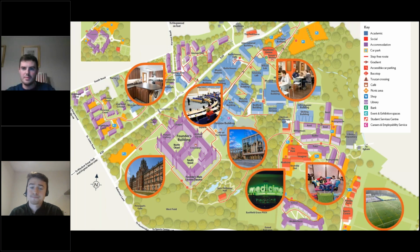Here is our campus map. As you can see here, our blue buildings represent our academic buildings. So this might be where you study, in lecture theatres, in our library spaces, and also things like our individual study spaces as well. The purple buildings represent our accommodation. So yes, you can actually live in our iconic Founders Building. Finally, our reddy orange spaces on this map also represent our social spaces. So this could be our student union, it could be our cafes and restaurants that we have on campus, or it could also be our fantastic sports centre just in the bottom right-hand corner there.